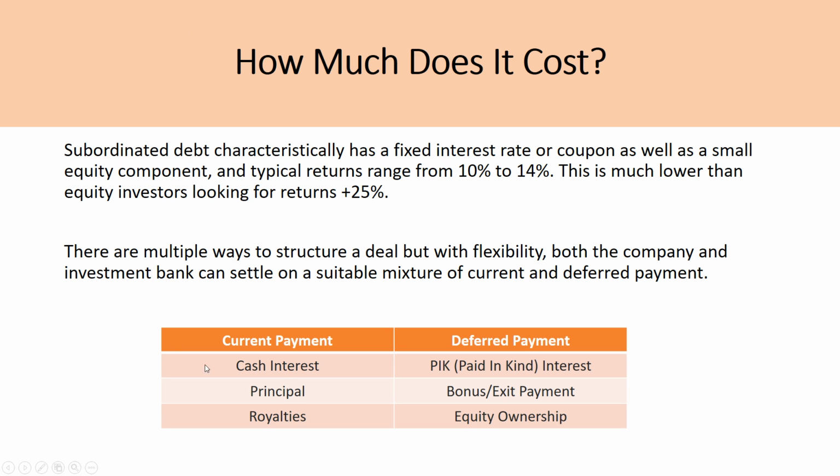So talking about those current payments and deferred payments that can be structured in the mezzanine deal, one of the big advantages of this, even though it is more expensive than senior debt, is that it comes with a lot more flexibility. And so you're not going to see blue chip companies going and taking on mezzanine debt. The senior lenders are going to be much more comfortable loaning to those blue chip companies than they are to a $5 million market cap small business or micro cap, right?